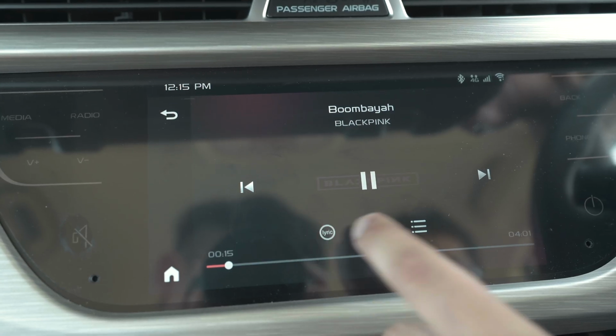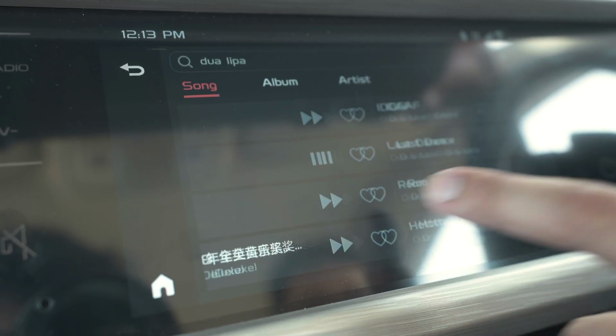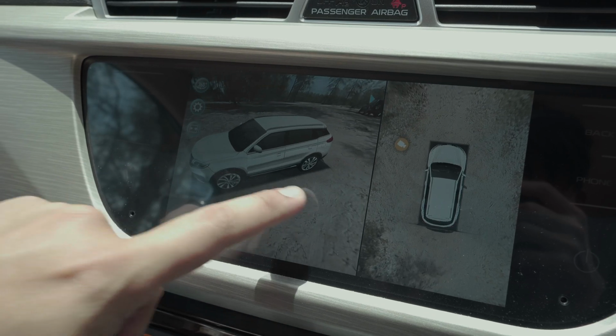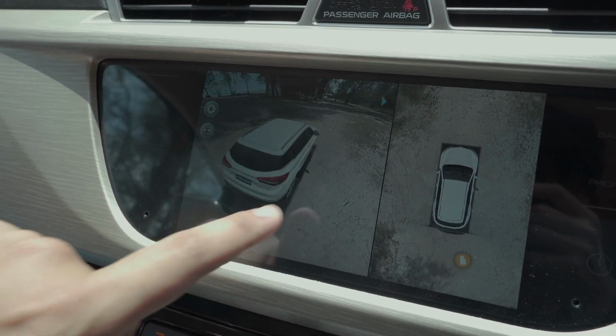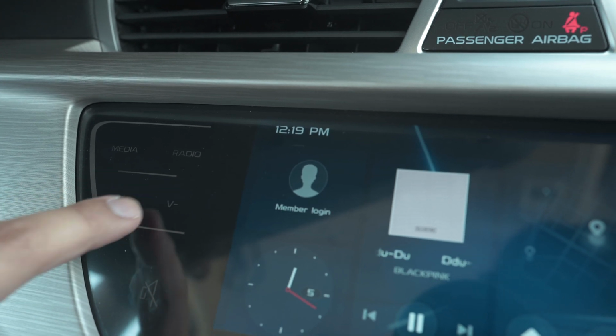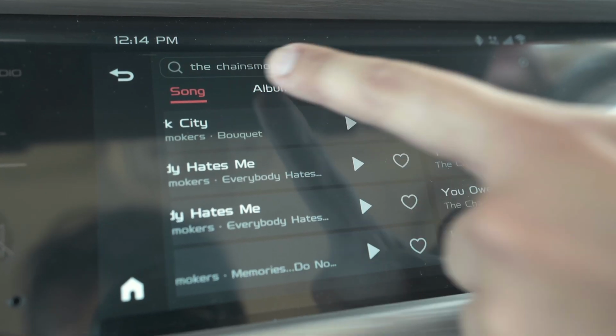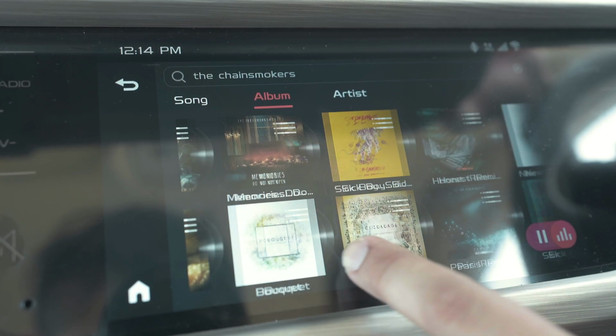Also, not forgetting is the 8-inch touchscreen infotainment system, and it comes with Hi Proton. This is a voice command system which lets you control almost anything, including the power windows. In terms of the voice recognition, it's pretty reliable, and I would dare say that it's better than the one that's offered by Mercedes.